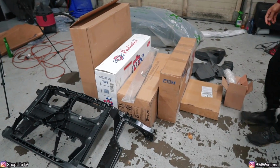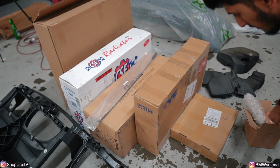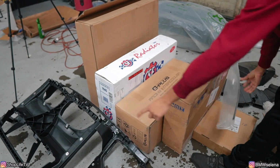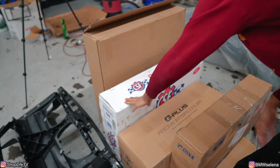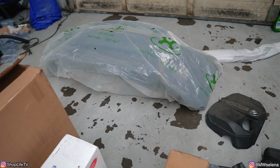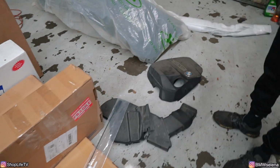Now here are all the parts. So we've got a couple of hood latches, hood latch cable. We've got a condenser right here. We've got a racing intercooler. Here's that hood latch cable. A genuine radiator support. We've got the CSF aluminum radiator. We've got a new fan assembly. We've got an M Sport bumper right up there with a carbon fiber lip. And then we've got a couple of the covers that were just hanging around on the inside of the car.